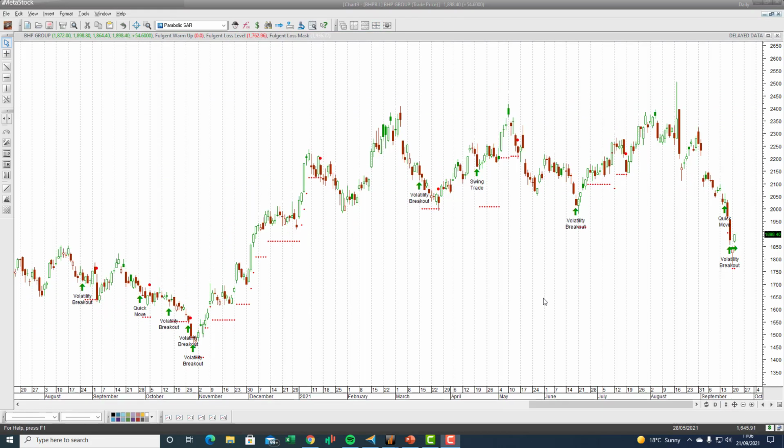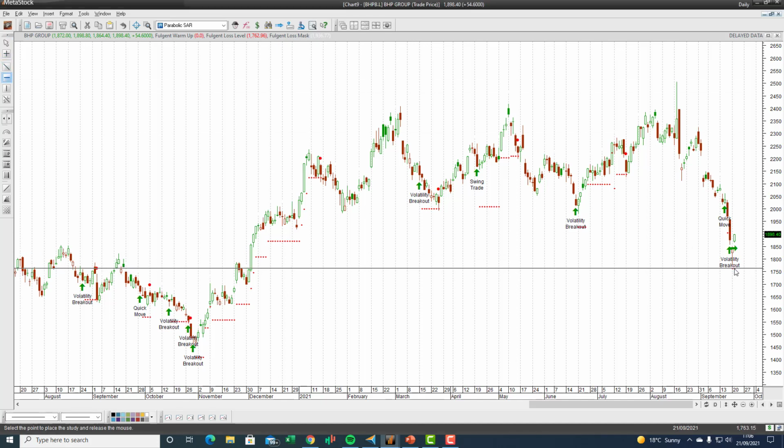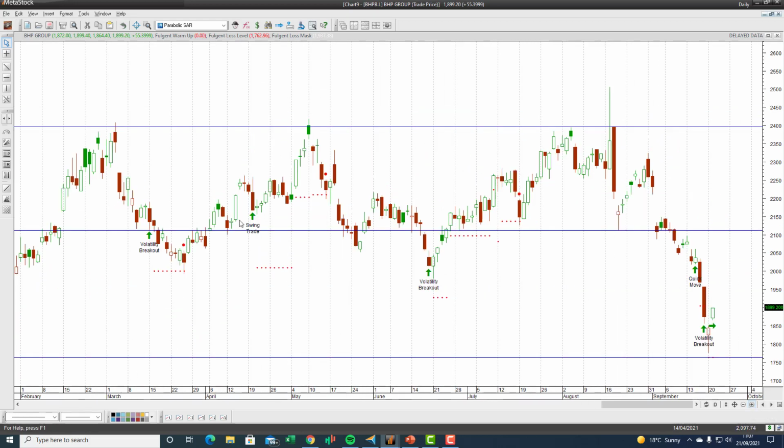Another one to look at is BHP Group, also a volatility breakout. Note the trading stop loss is around here, between 17.50 and 18 pounds, and then your old upside targets for resistance would be this support level that was broken, as well as these old highs here. That would be the upside target. So first upside target would be this level just above 21, and then 24 would be the next upside target on Billiton BHP Group using artificial intelligence.